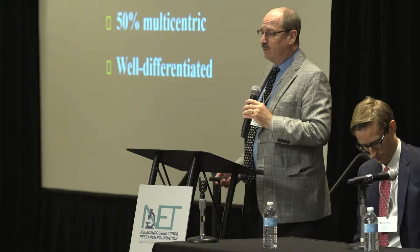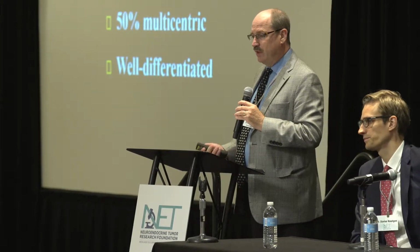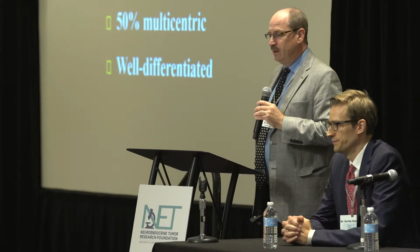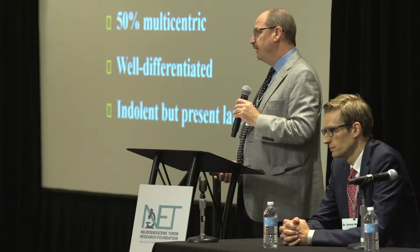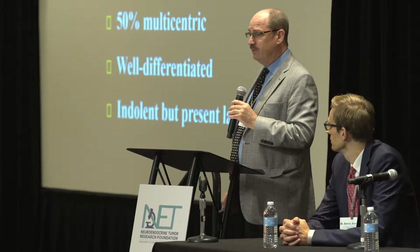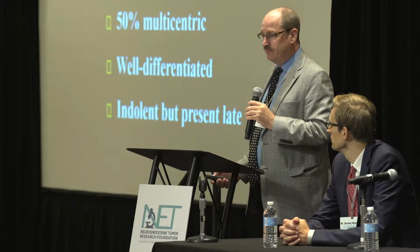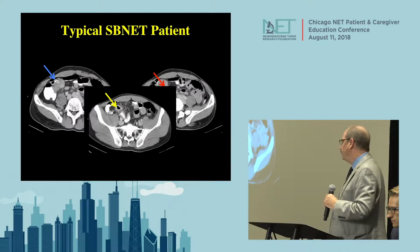Most of these are well differentiated, as Thor mentioned. That means slow growing or not having a lot of cell division. But even though they may be slow growing, they often present late. And what we mean by that is many of the patients that I see have metastases to the liver at the time of diagnosis. This is a typical patient that I might see in the office who has a SBNET.